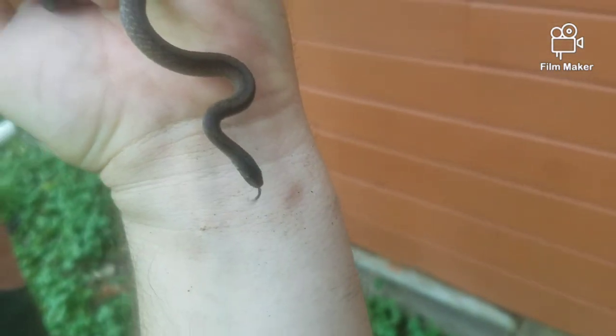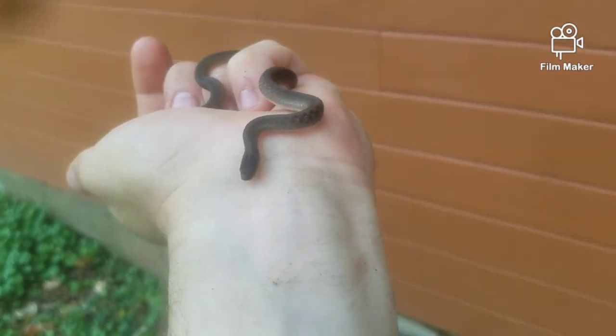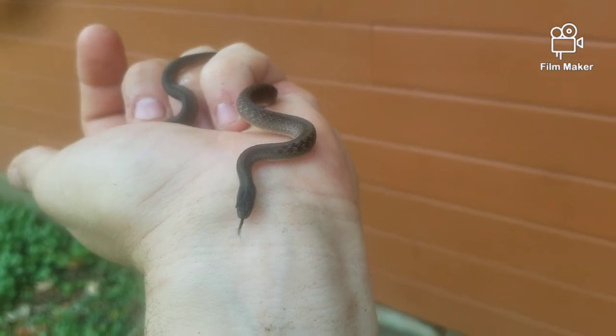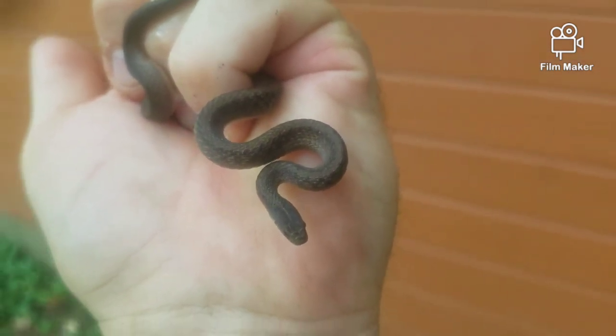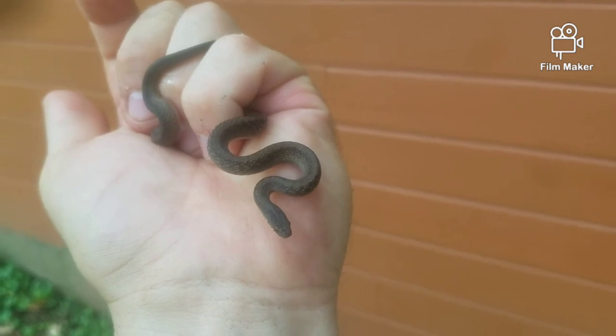What do they eat? So I guess bugs or whatnot? Slugs. Slugs? That's their favorite food, slugs. Really? Slugs and earthworms. They can eat a slug? The slug is much bigger than that. They'll find a way. Pretty cool. Yeah, I've had plenty of slugs around here too. Yeah. Well, I'm going to put you back where I found you.